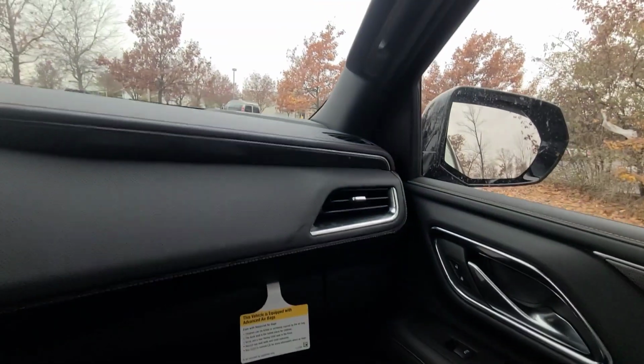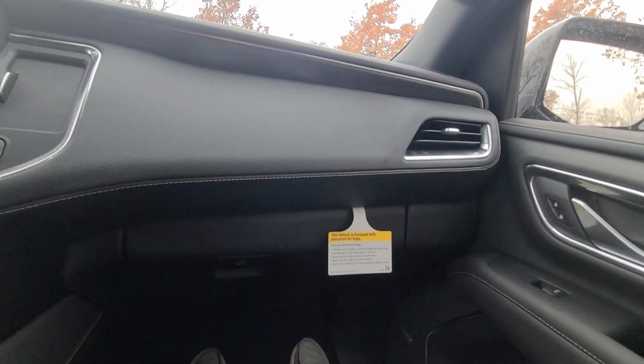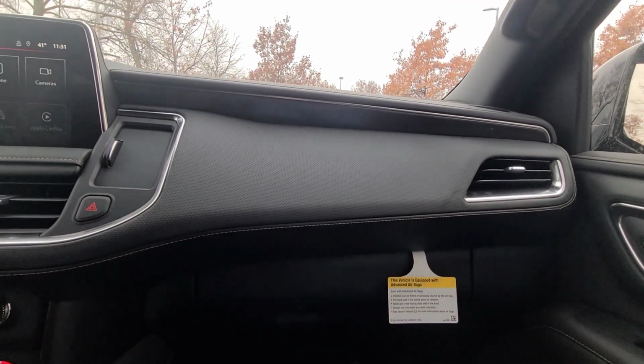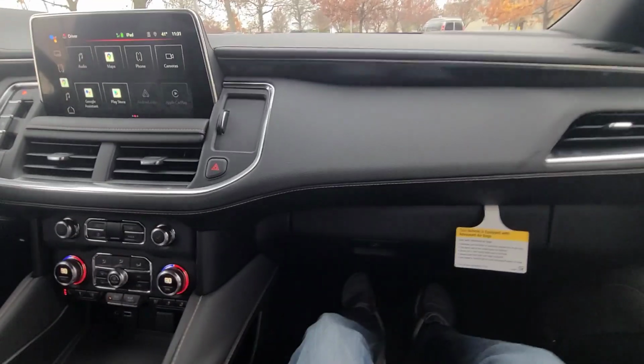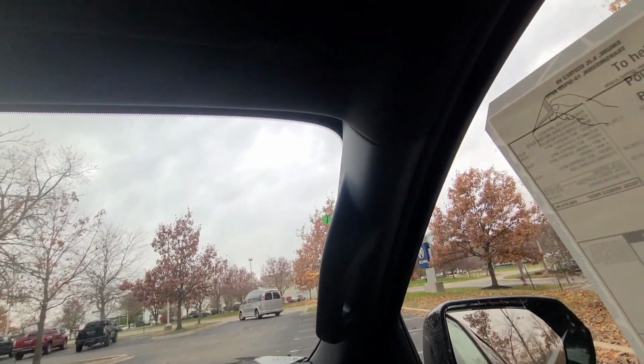So if I go ahead and adjust the seat to, shut the door all the way. If I adjust the seat to my preferred seating position, I can actually move my seat up even more. I have an excellent amount of room in here. I'm 5 feet 10 inches tall, so I'm not the tallest frame in the world, but I have a great amount of room right here.